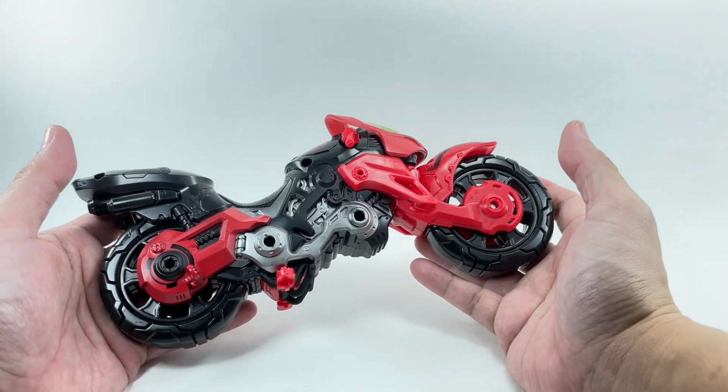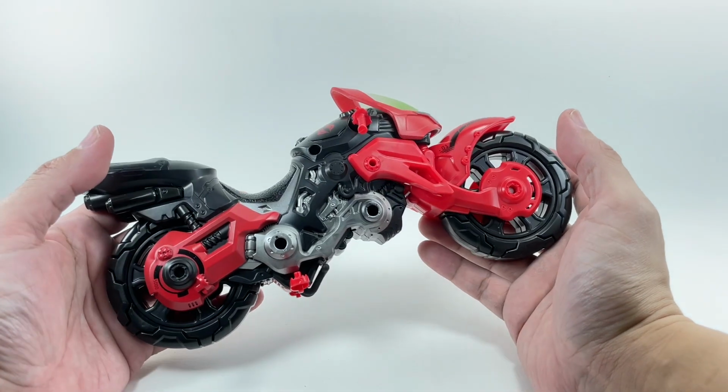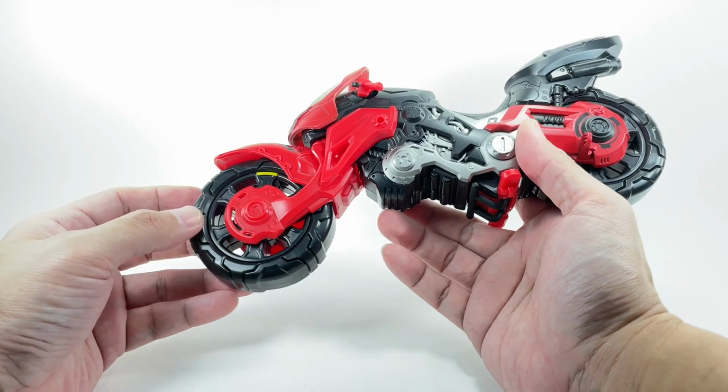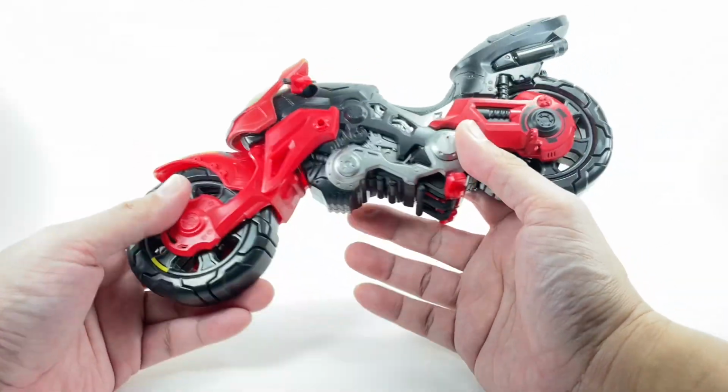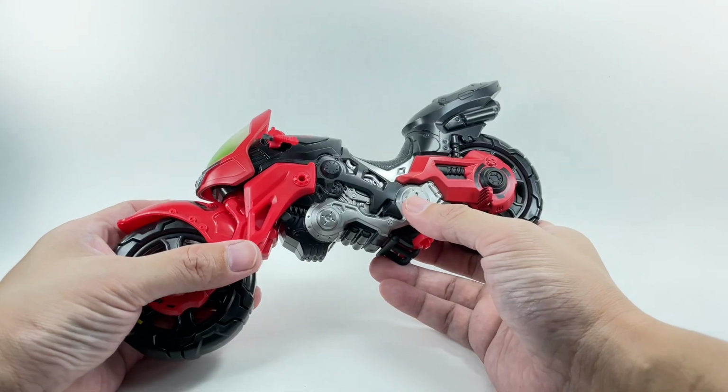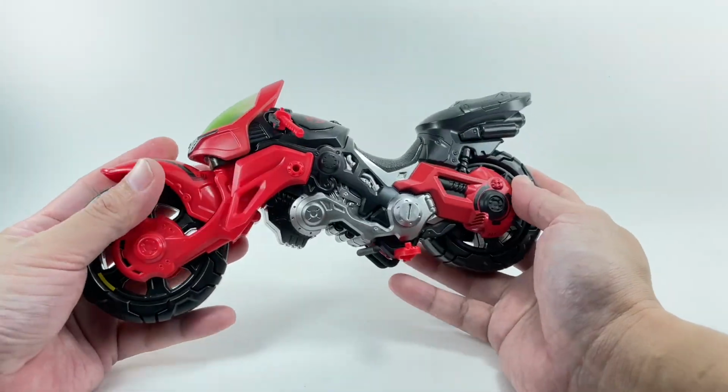I had this impression that I was going to be extremely disappointed with this bike. I was going to think it was very simplistic. For some reason, I had a script worked out in my mind saying that, oh, this bike is pretty useless, pretty simplistic. It's not worth keeping. But then when you get it in hand, I like this bike.